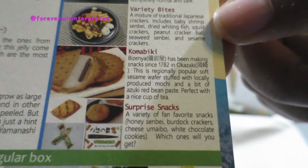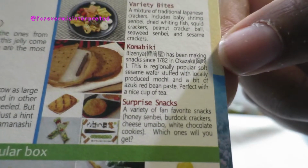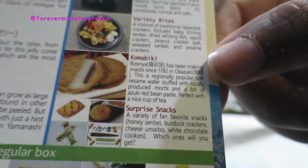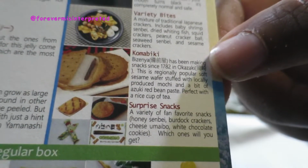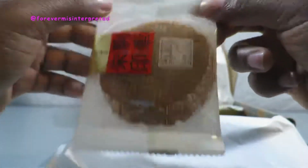Has been making snacks since 1782 in Okazaki. This is regionally popular soft sesame wafer stuffed with locally produced mochi and a bit of azuki red bean paste, perfect with a nice cup of tea. Well, I don't have tea, but I'm here for this. What am I gonna do?